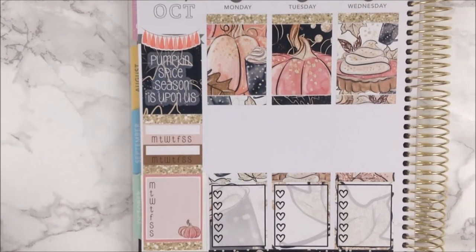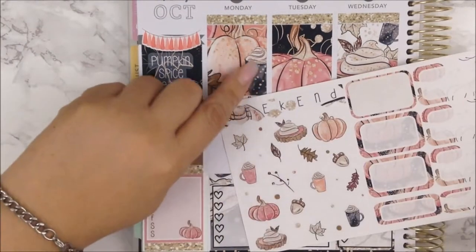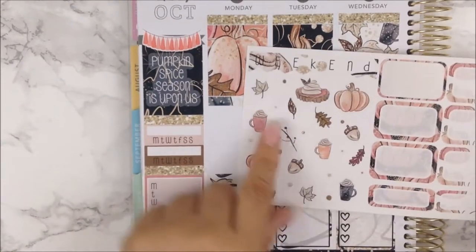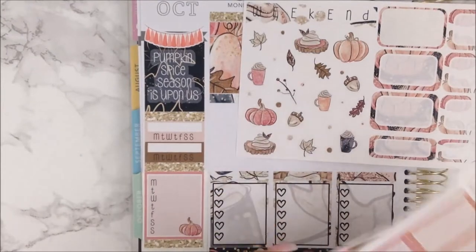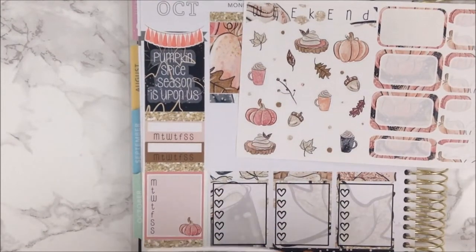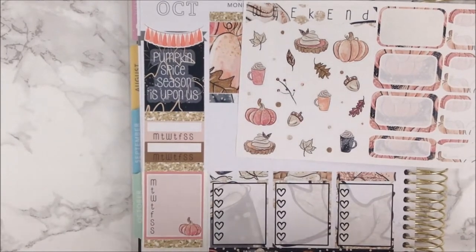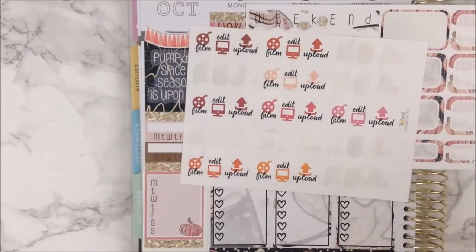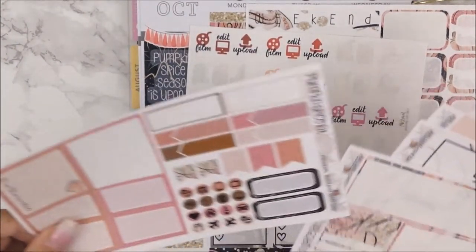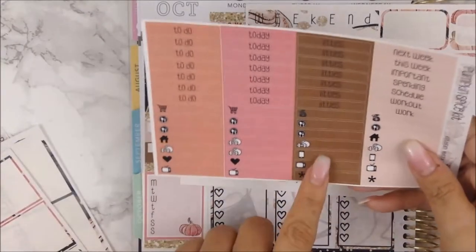So Monday, I'm going to use one of her coffees, even though there's a coffee here for Coffee Monday, but I'm going to use one of her coffee mugs. I think they're so cute with the whipped cream as my coffee for Coffee Monday. And I uploaded, so I'm going to use one of these for my upload for Monday. And I'm going to use some of her littles. Yeah, right here.